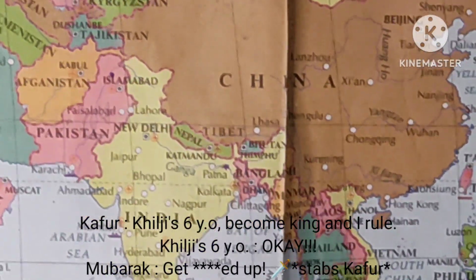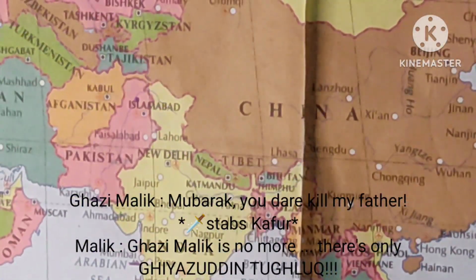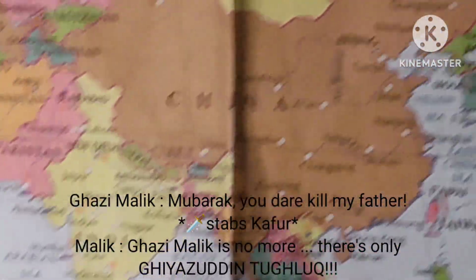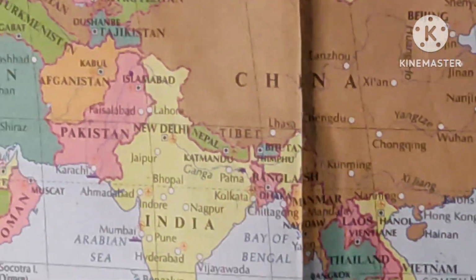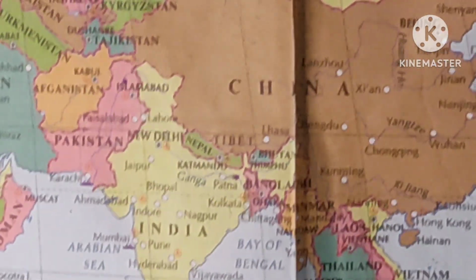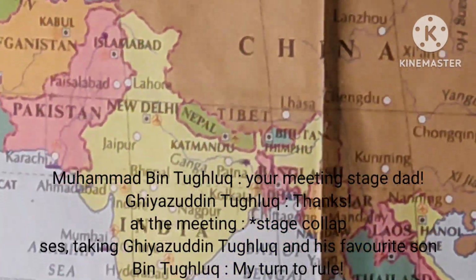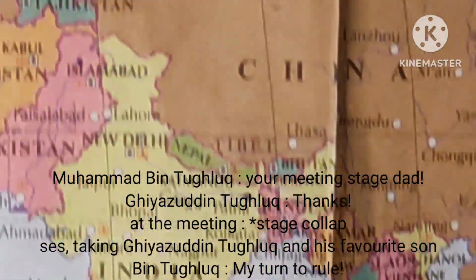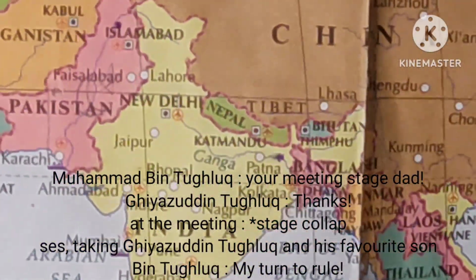But Khilji's eldest son, Mubarak, was strictly against it. After a month or maybe 6 months, Mubarak himself was assassinated. And then the guy who took control was Ghazi Malik, the assassin of Mubarak, and he renamed himself to Ghiyasuddin Tughlaq. The Delhi Sultanate was at that time at a very high power, so that's why everybody wanted their hands on the Sultanate. And one such guy was Ghiyasuddin's own nephew and son-in-law, Muhammad bin Tughlaq.